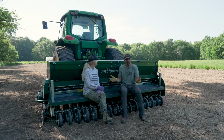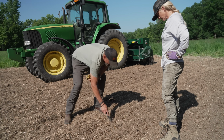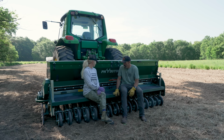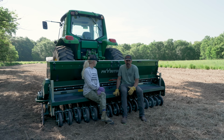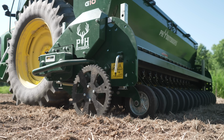But then for us, sometimes we want to put them on heavier, so I'll go a little bit wider or bigger on that. And then you just weigh it out and it literally takes 2 minutes. Whatever mix you have, you can get the pounds per acre exact. And that you can't do with any other drill that I've ever seen. That's why I really like this PH Outdoors, the G8s or the G10s.